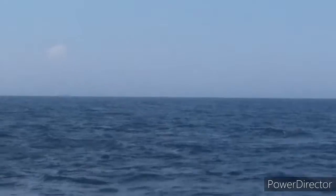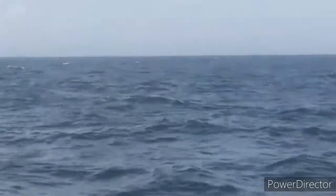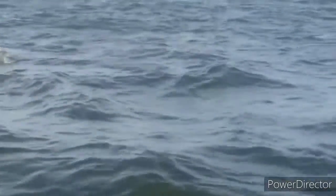I can tell by the size of this animal that it's a juvenile humpback whale, which again is what we most often see here. They average between 25 and 30 feet long. So you're looking at pectoral fins about 10 feet long. Everybody hold on.